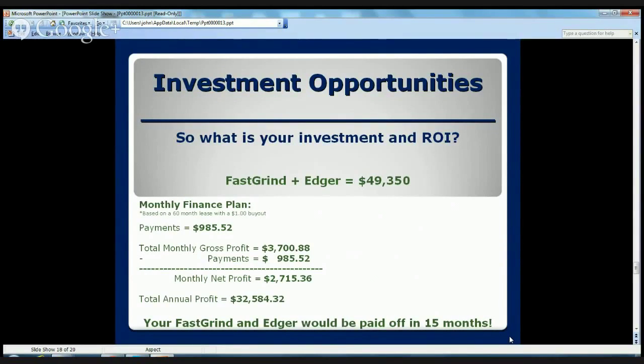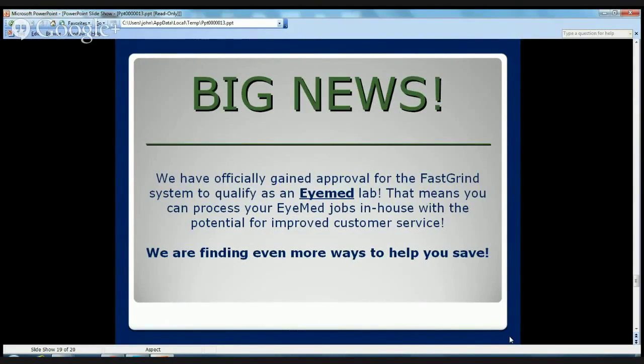In addition to this, we've recently had the Fast Grind approved for IMED. IMED is the insurance plan, probably the fastest growing insurance plan in the U.S. today, and in the past you had to send all of your insurance jobs outside, even if you had an in-house lab. Well, now Fast Grind has been approved as an in-house IMED lab, so you can process all of your IMED jobs in-house. So it just allows you to have the savings a lot quicker.